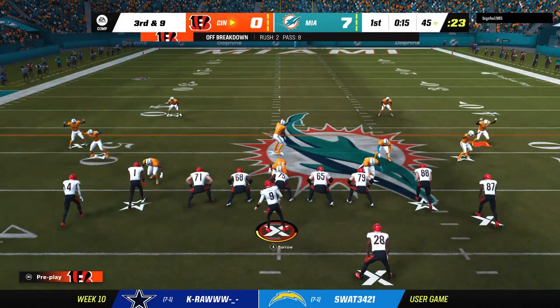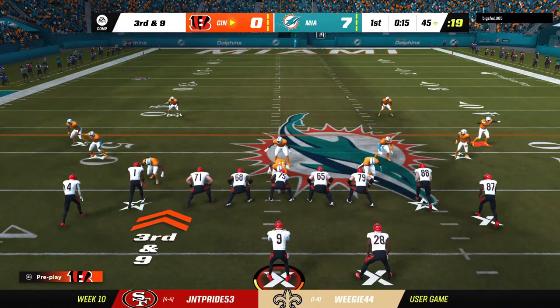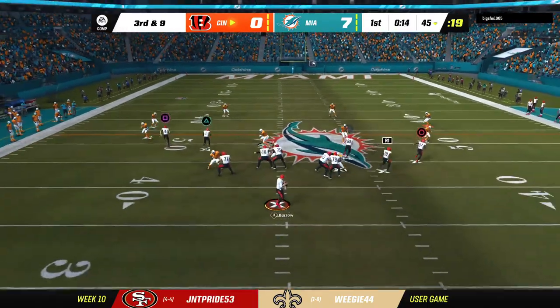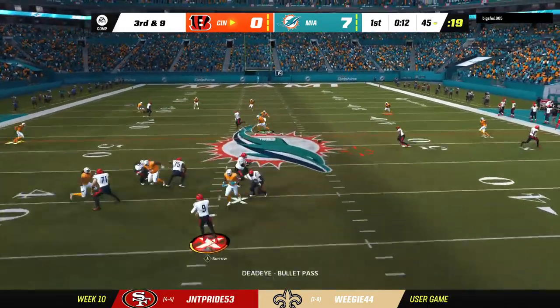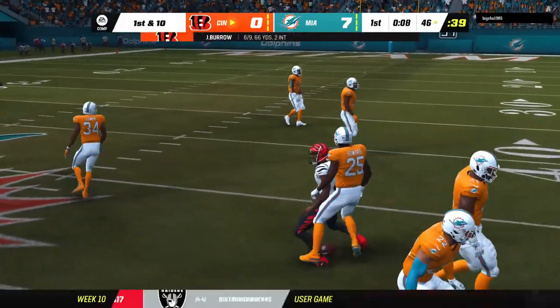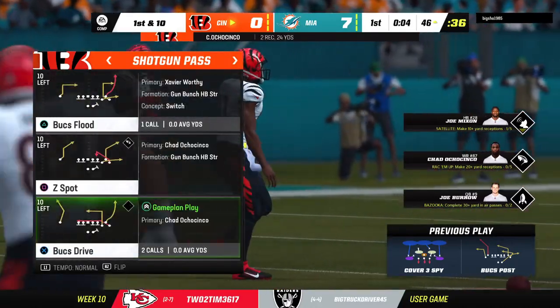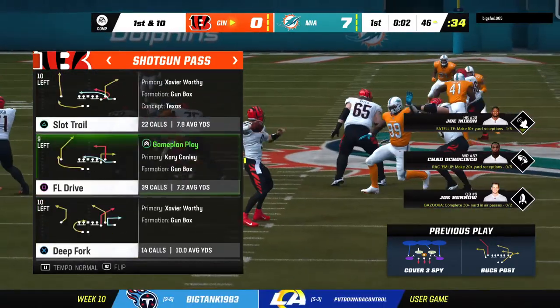After an incomplete pass on second down, that'll leave them trying to convert on third and nine. They're passing here, Joe Burrow. And this time he's got the hookup. It's complete. And he is going to have a Bengals first down as they're able to get the third down conversion.